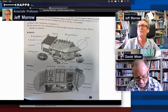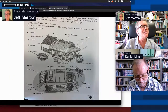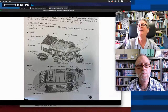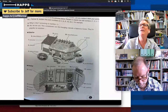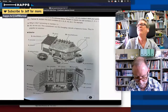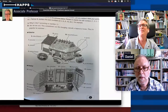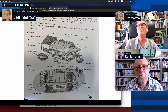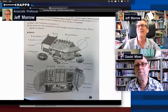So this is a pretty cool diagram of the names of the parts of a Japanese house. If anyone's interested, here's the exterior. What we were just talking about is the roofing, the kawara tiles here. And the furin are like wind chimes. That's kind of cool. And the irori, right, that's right.